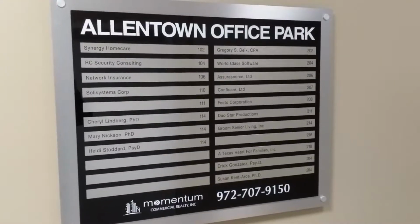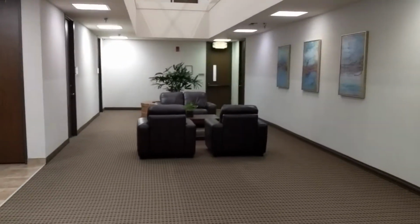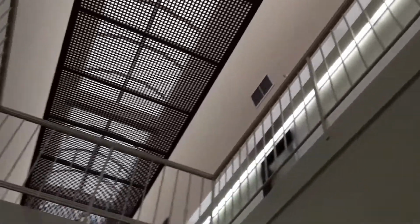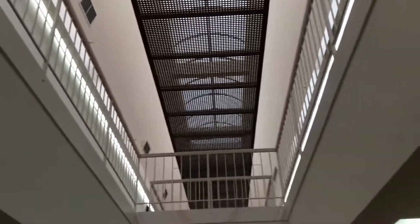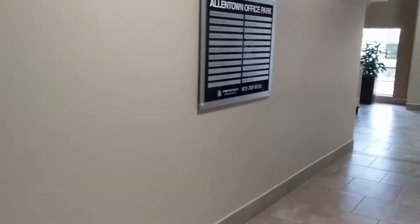Here we are at Allentown Office Park. Take a look at this place. This place is pretty cool. It's from what I can tell is the 80s. Look at this atrium. Wow. From the outside, this building looks like an older house. I'll show you. It's really interesting.